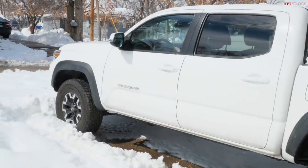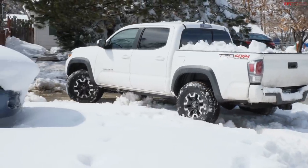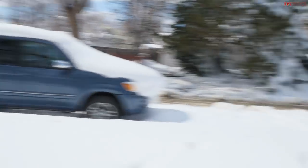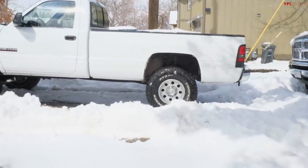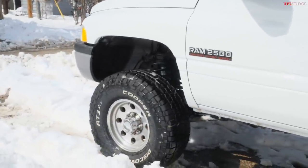We're gonna see how a modern truck does getting out of here. It's probably gonna crush it. Oh, look at that. Tacoma, easy money. See, that truck actually, it's got a rear locker, it's got a traction system that can adjust to whatever terrain you're on. I've got open differentials, and I just have to drive it.